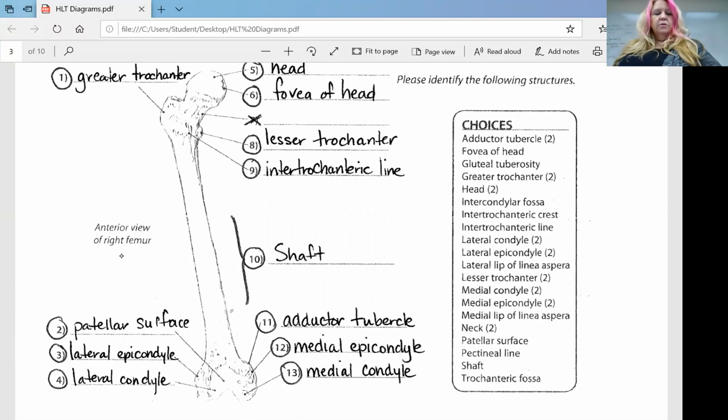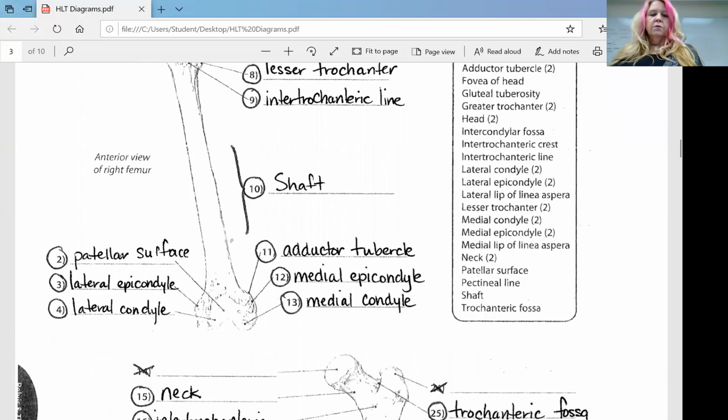And over on the other side, I kind of went out of order as I was scanning down. We have the patellar surface where our patella goes, our lateral epicondyle, the bump above the bump, and the lateral condyle. Stop me if you have questions. I'm going to keep plugging right on.